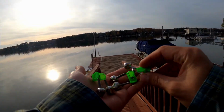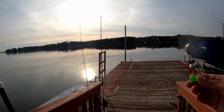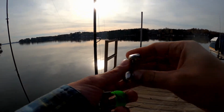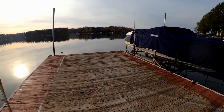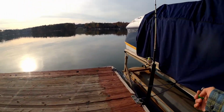All right, and the finishing touch, these guys, so I don't actually have to pay attention. This is probably what I like the most about catfishing. The lack of effort you really have to put in. You can try as hard as you want, but nothing beats just soaking a cut piece for as long as it takes.